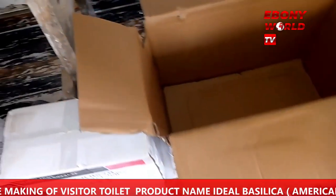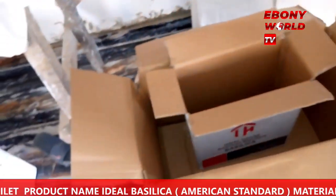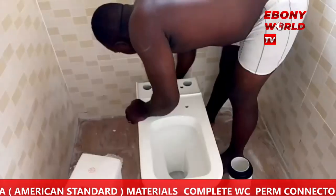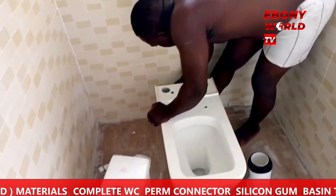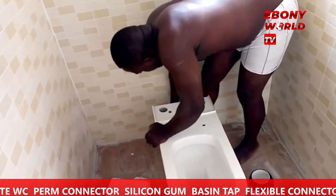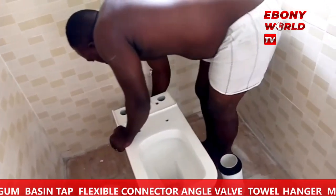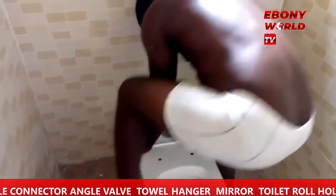It's a Basilica. You see the name of the box, American Basilica. You see the product name is IDEAL BASILICA American Standard. That's just to tell you how close it is to the wall. It is very close to the wall. Everything is intact and very clean. Clean wall. You don't need anything hiding, anything hanging, anything looming inside your toilet. You're not going to see that.